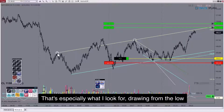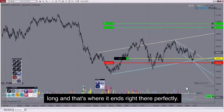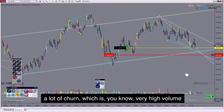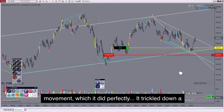That's especially what I look for, drawing from the low before the high or the high before the low. In this case, it's the high before the low to the nearest high, and I'm looking for the retracement down to get long, and that's where it ends right there perfectly. And then we get quite a few 2-bar patterns at that low, a lot of churn, which is very high volume per range, indicative of demand coming in at a low or supply coming in at a high, and stopping the movement, which it did perfectly.